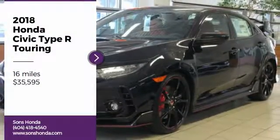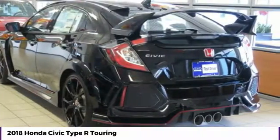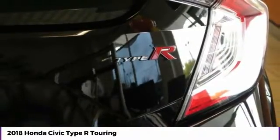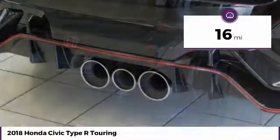We are pleased to show you the 2018 Civic Type R. Simply put, the Honda Civic Type R is a lot of fun. The performance, comfortable seating, and aggressive design will all leave you with a smile on your face, and is priced below $40,000. This vehicle has less than 100 miles.